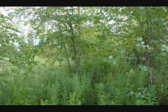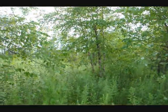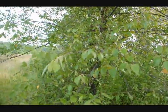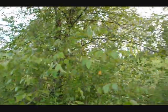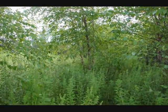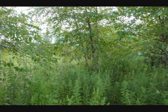You can plant a bunch of trees on a property to enhance your wildlife, which also enables you to have a product to sell. For example, these river birches in here, we've been selling some of these for as much as $500 to $600 a clump.